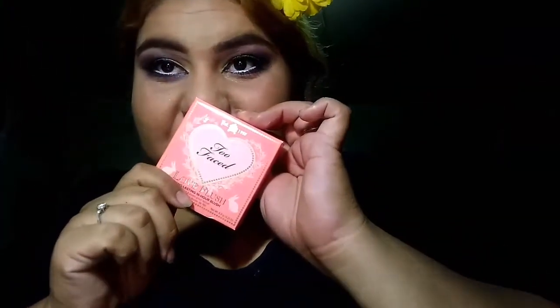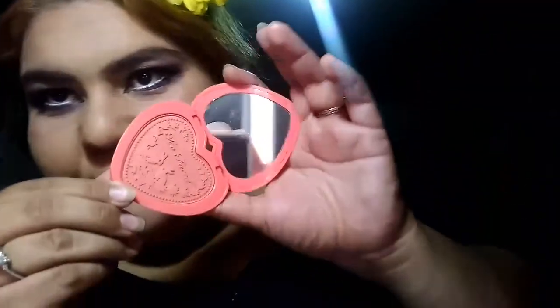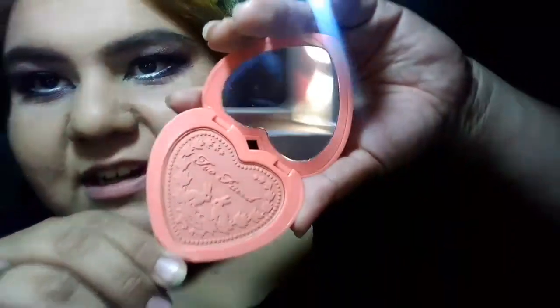And this is a new addition to my makeup collection. It's the Too Faced Love Flush. It's in the color How Deep Is Your Love. And I love this color. I was looking for a blush. And look how beautiful that is. I don't even want to touch it. But I need this blush.